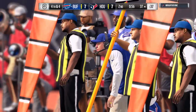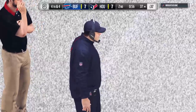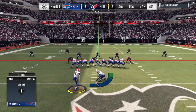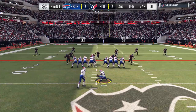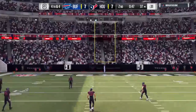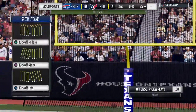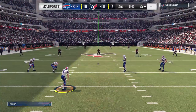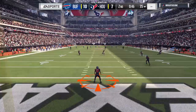Partner, I think that completion takes the definition of dink and dunk to a different level, doesn't it? It does, and the defense was right there, kind of played into their hands. Dan Carpenter now for the Bills field goal. This from 54 yards away. And this is good. It was running out of gas there at the end, but he winds up getting just enough on it. And the Bills have taken the lead.